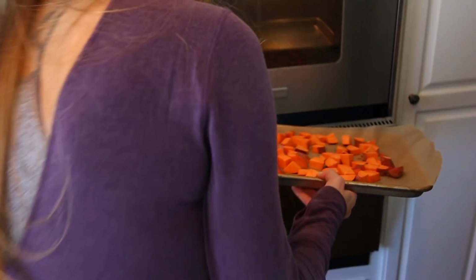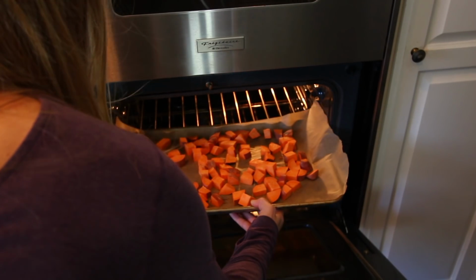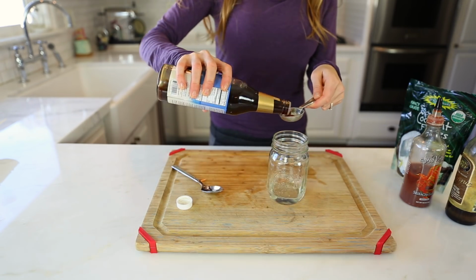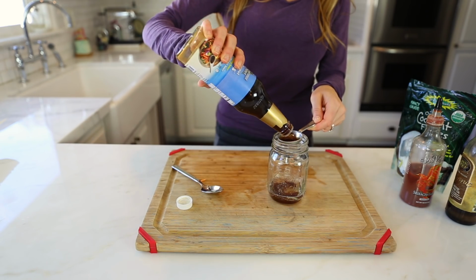All right, dump it on a pan with parchment paper and put it in the oven. I'm gonna put this in at about 425 degrees. And while those are getting started, I'm gonna make my special secret spicy sauce.